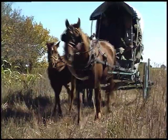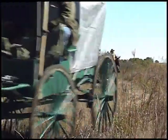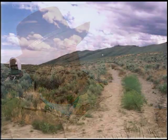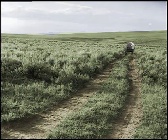The party travels alongside actual remnants of the emigrant trail. These remnants are depressions in the ground, called ruts or swales. They were made by the actual emigrant wagon trains. It took thousands of wagons to make a depression in the ground. And through the years, it has washed, magnified a little bit, and almost everyone's different.